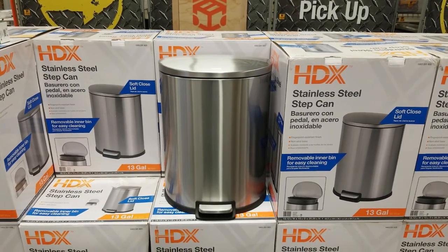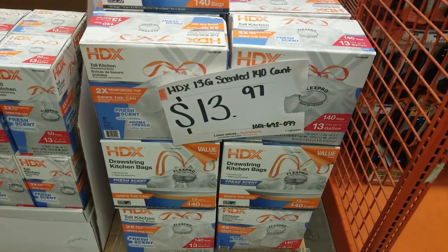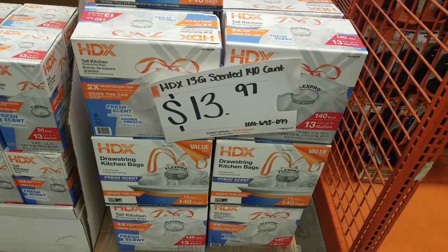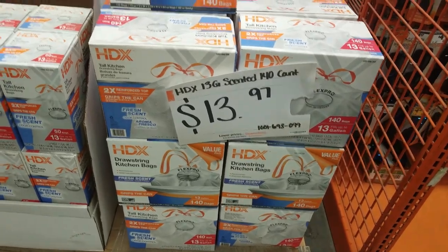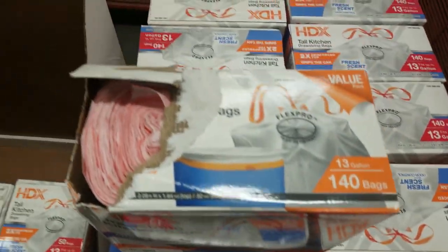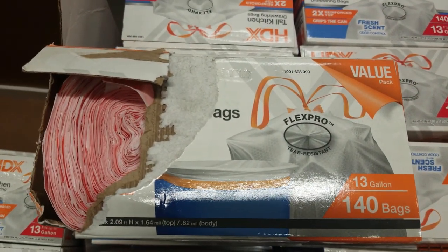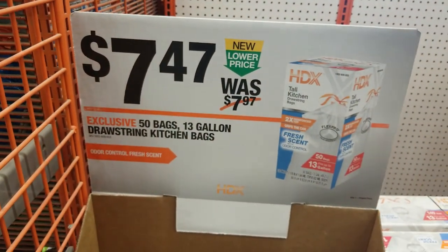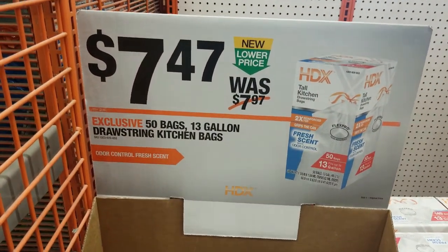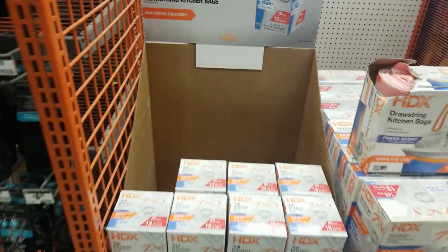The bags are on sale. They're good for not just the house, but also the shop. For $13.97, you can get 140 of these. Last you a long time. It's not really a bad price. It's another one of their leader items. And this is what they look like. And if you don't want 140, like when I was out there, I went ahead and picked up these, $7.47. Not any outstanding discount, but these are damn good bags, 50. So I went ahead and got these.